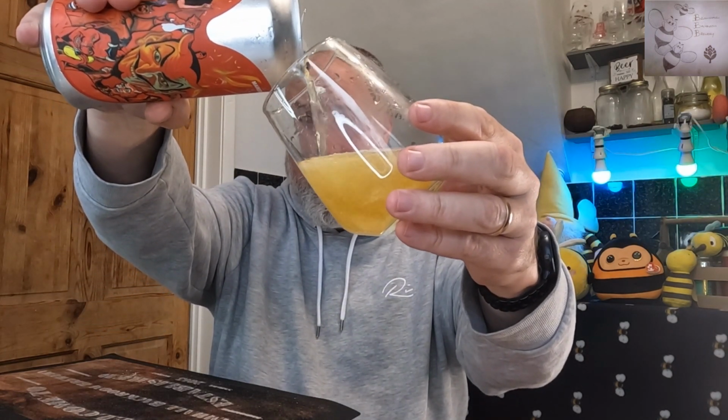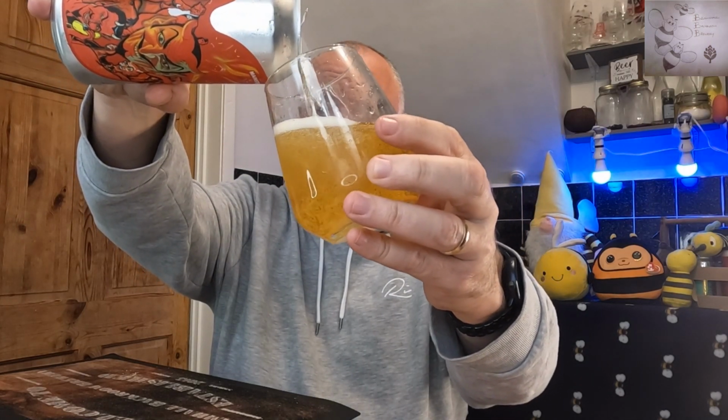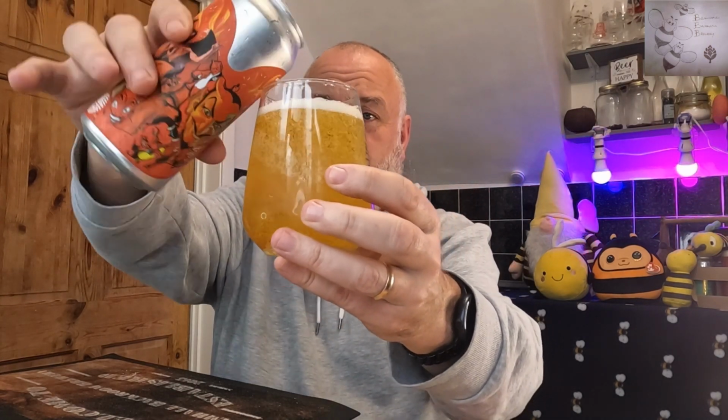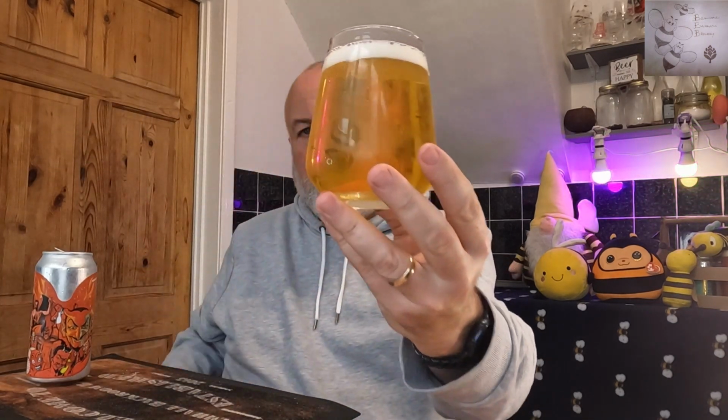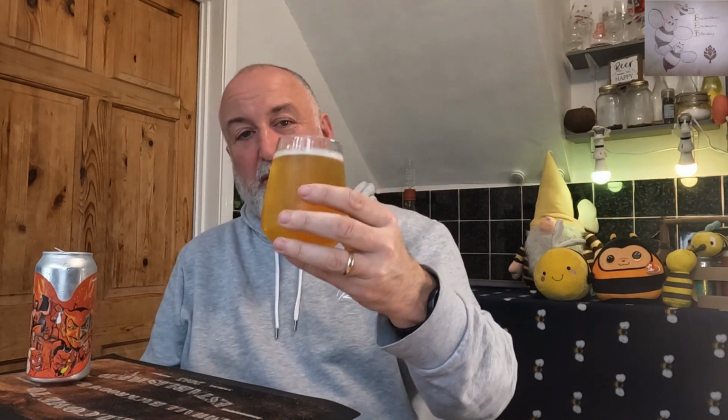It's pouring really light, which you'd expect from a Helles. Really clear, ultra clear. That looks fantastic in the glass. What I'm already impressed with is it's not overly carbonated, it's not madly carbonated, which I'm so pleased to see. It looks straw in colour, really light straw. Not much of a head, a slight head going on there, but I'm not expecting much of a head.